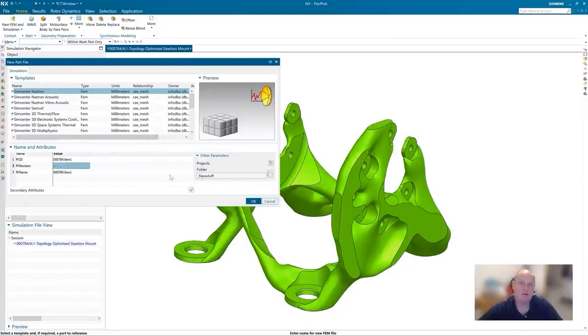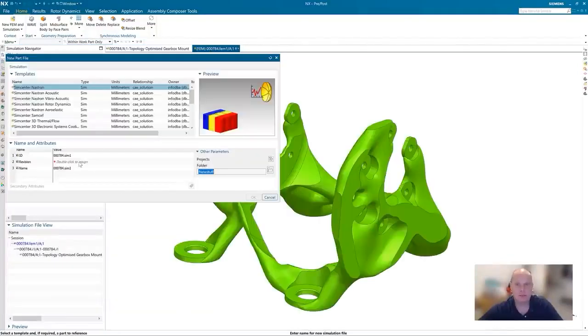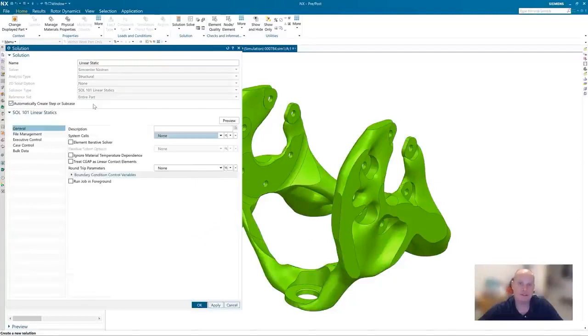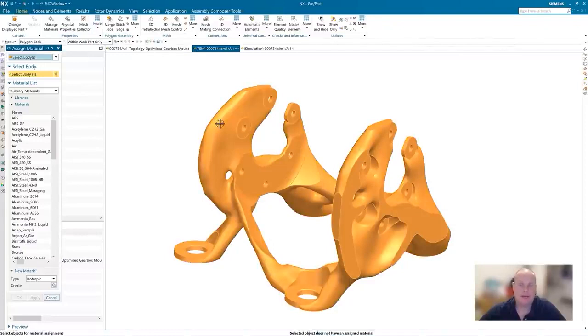The sim file will store information such as loads and boundary conditions. The FEM file will contain our nodes, elements, and material data. An idealized part is created as a duplicate of the CAD model so that we, as an analyst, can make changes without disrupting the workflow of the designer. Next, we need to assign a material to the part and then generate a 3D mesh.